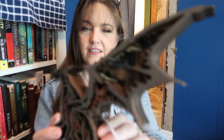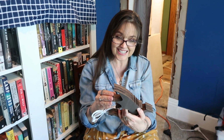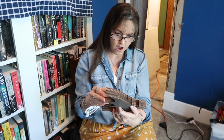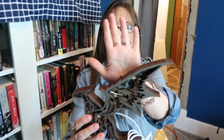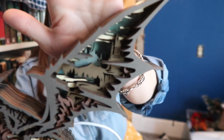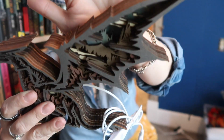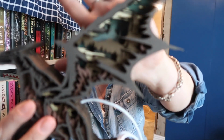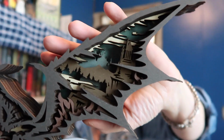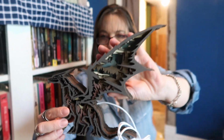All of the intricate details on it, if I can get my camera focused, because I can't see the details. Yeah, it's like a fantasy book and a dragon. Okay, can you see me? Look at that, all the little cutouts. And if you could see how it's layered on top, each part is layered. How cool is that? And I'm assuming there's some lighting in this as well. Yes, it does light up. Oh my god. Yeah.